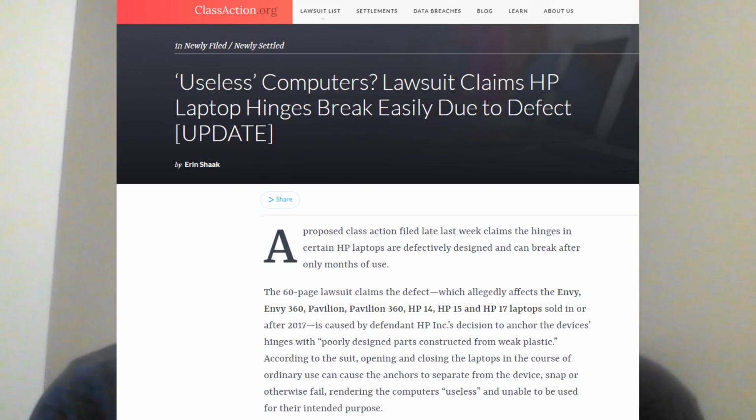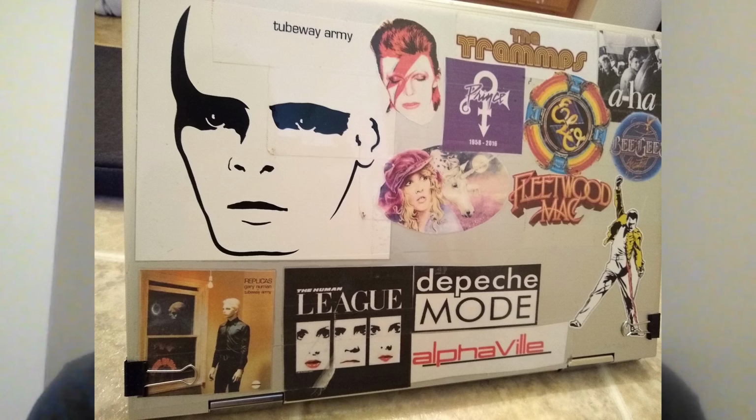He took a look at it, and he said that this was a very common issue. He said that it would cost $300 to fix, and said that even when it is fixed, it'll probably still break again. Later, there was a class action lawsuit about this computer, and apparently, I was pretty lucky that the computer even held together as long as it did. Many people who had the same model of laptop had it break after just a few months. I ended up selling the laptop for parts and moved on.